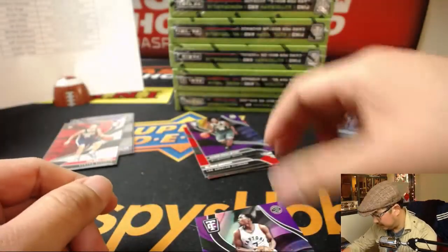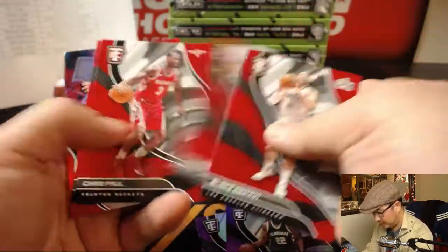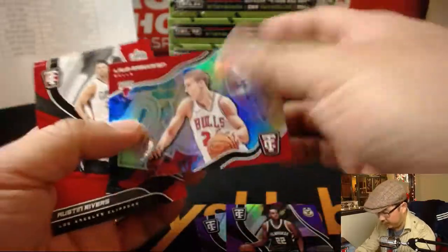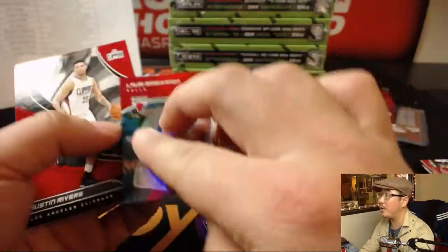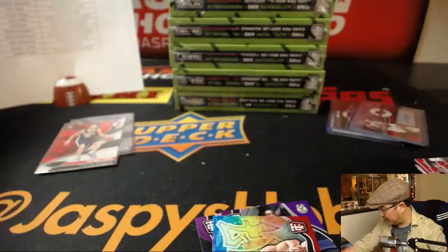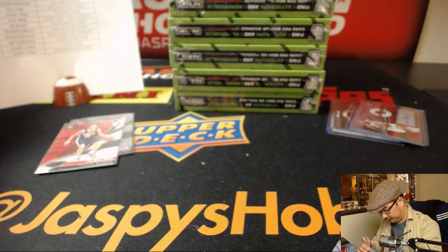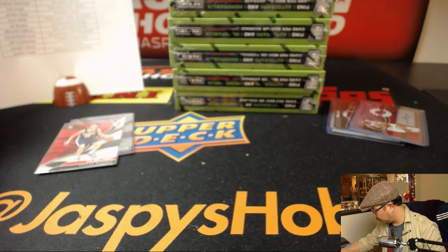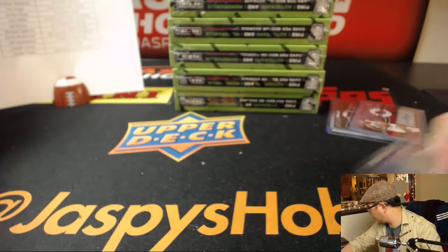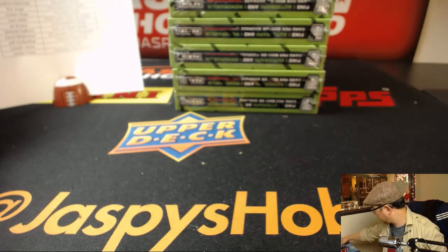Nice. Chris Middleton is purple parallel. We got Lauri Markkanen, who's been playing really well for the Bulls. Nice. A couple base cards here. Make myself some space here. All right, there we go. That was the first box. Next one.